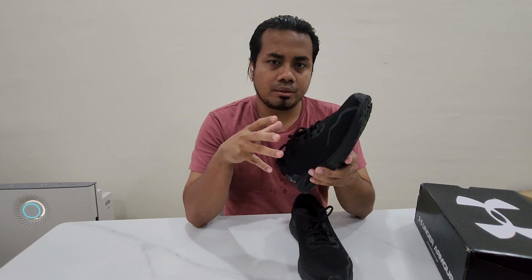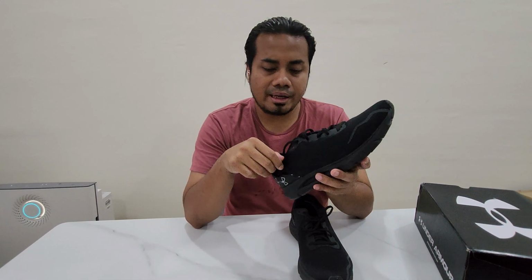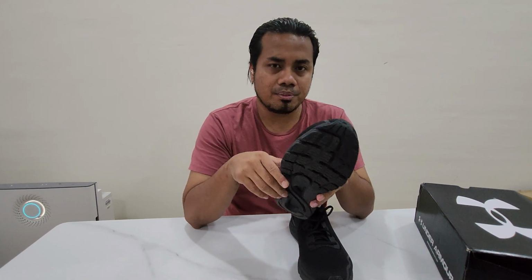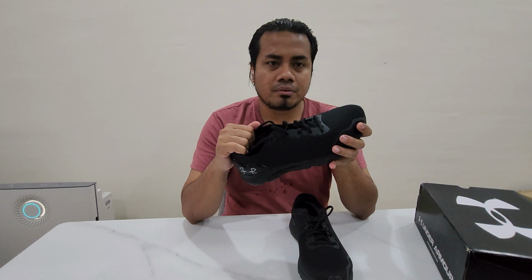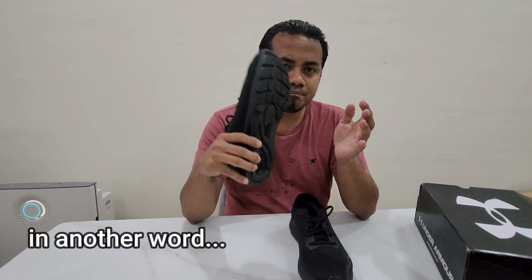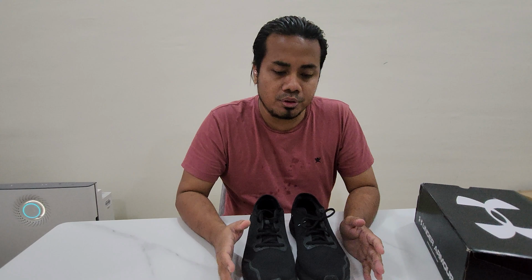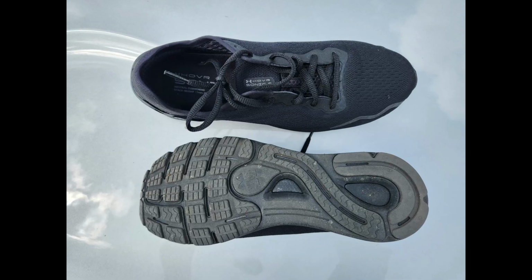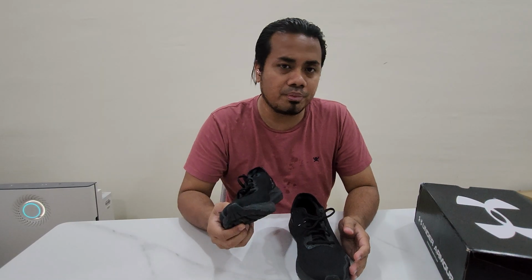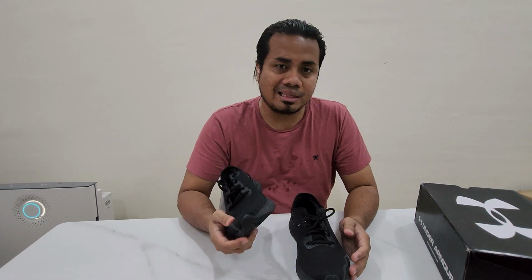You will feel good wearing these shoes because it's very comfortable, it's light, and it protects your feet. For lifestyle, this shoe is passable. If you buy this specifically for running, do I recommend this? Unfortunately, I have to say, better not. Under Armour does not produce bad shoes. It's just that there are better options for the price tag. For 550 ringgit retail price, you can buy better running shoes than this.